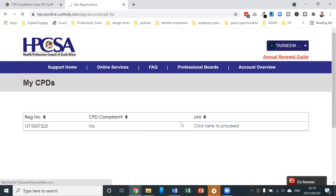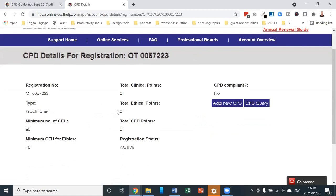If I click here, it will list all of the points that have already been reviewed as they review it, because I've done it multiple times, not just all in one. As they review my requests, the numbers will start tallying up here. And once it notices that my total CPD points is 60, then I will become compliant.